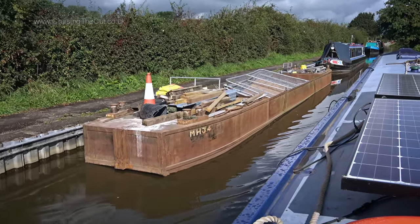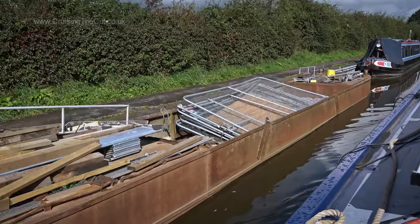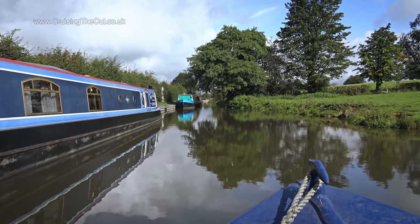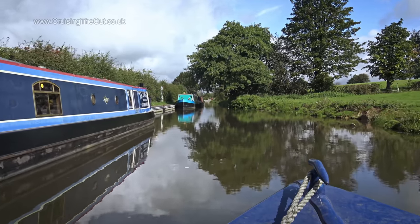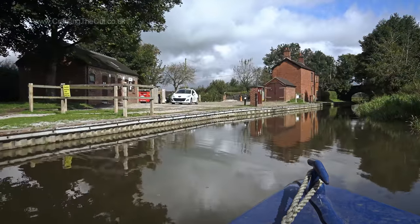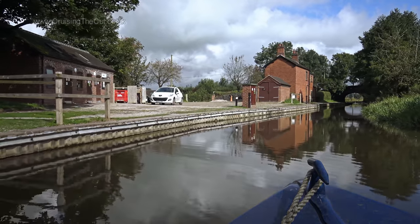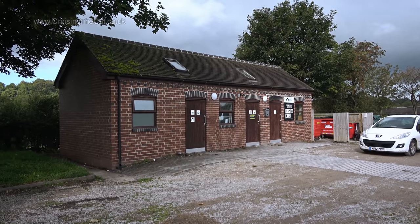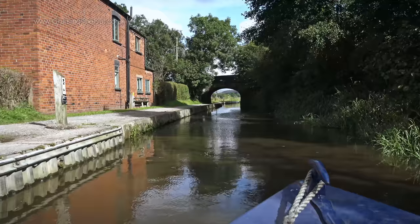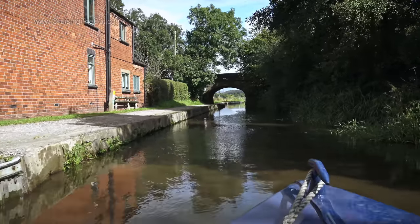On the moorings approaching the water point, a workboat full of work stuff. These moorings look like long-term permit ones, but actually they're open to all. At the end, a services block with not one, not two, but three water points and an Elsan point for emptying the bog. An hour later, duly emptied and refilled, I could set off again.